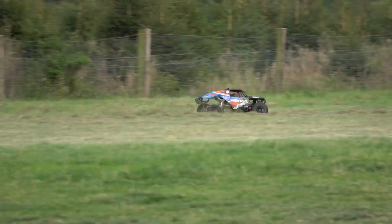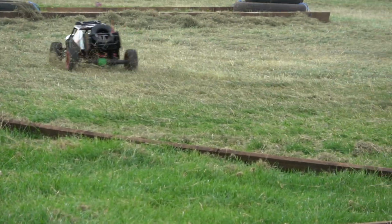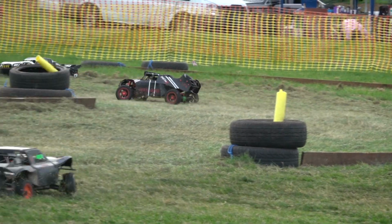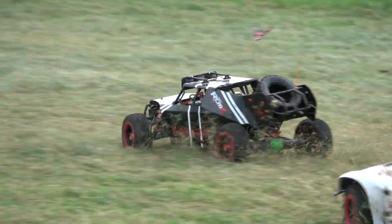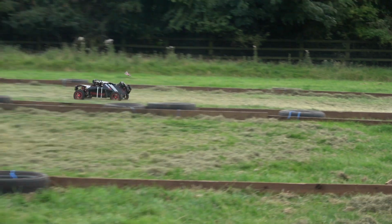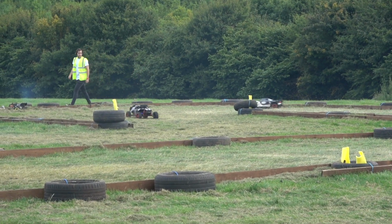The other thing as well, looks. What looks better? I've got to say the Dragon looks better. The Vekta's body shell just looks wide, and the back is strange, and it kind of flaps around. The Dragon just looks much better. It looks neater. It's the prettier vehicle, definitely.